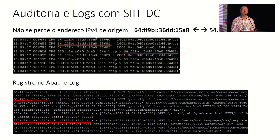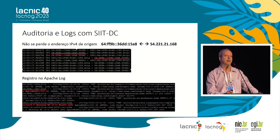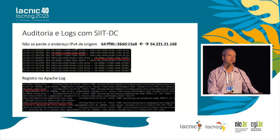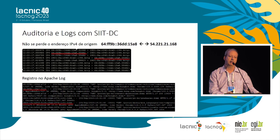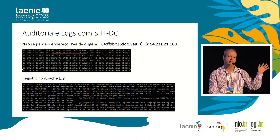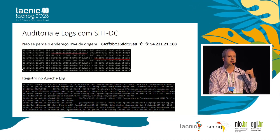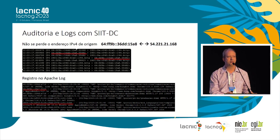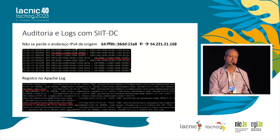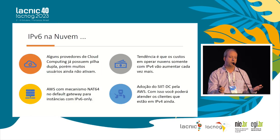And then auditing and logs are interesting because you don't lose the origin address. What you have to do is to translate the format in hexadecimal to decimal so that all the controls are done in IPv4. You don't need to change any rule in this case. So the first screen is the one that was executed, the setup screen. And the second one is the record in the Apache log. There you can see the difference. And the statistics show me when something has been translated or if the origin was in IPv6. So it is easy to understand how the visits perform.